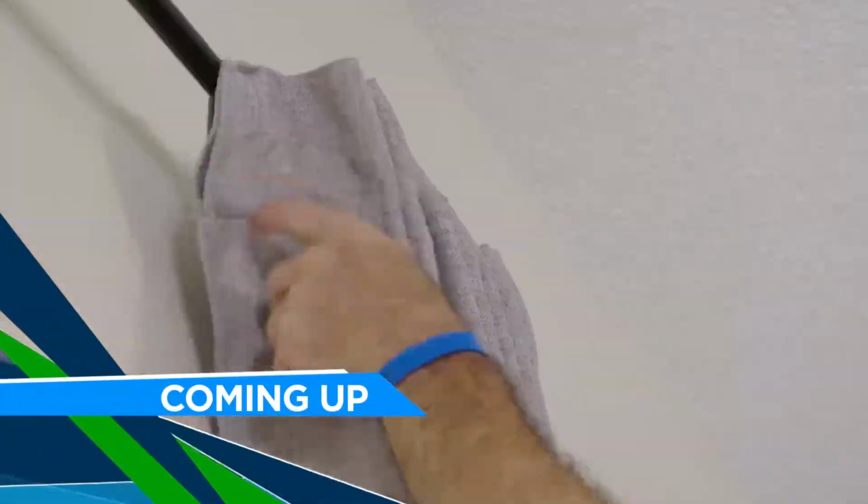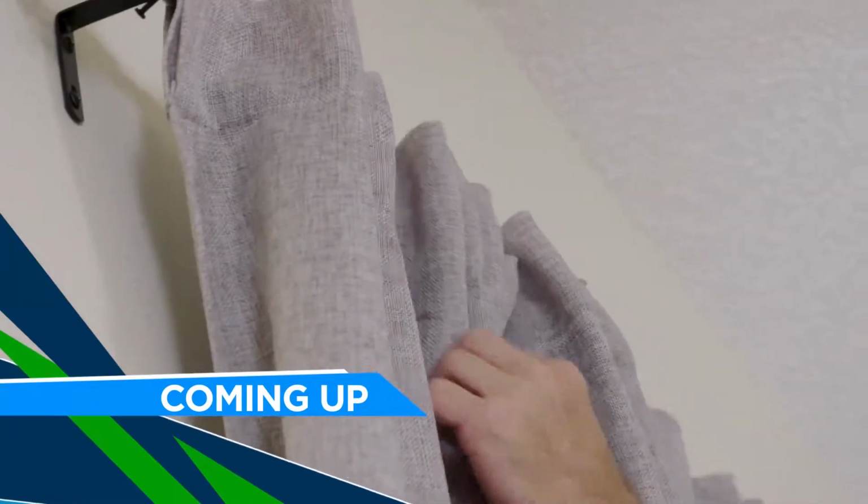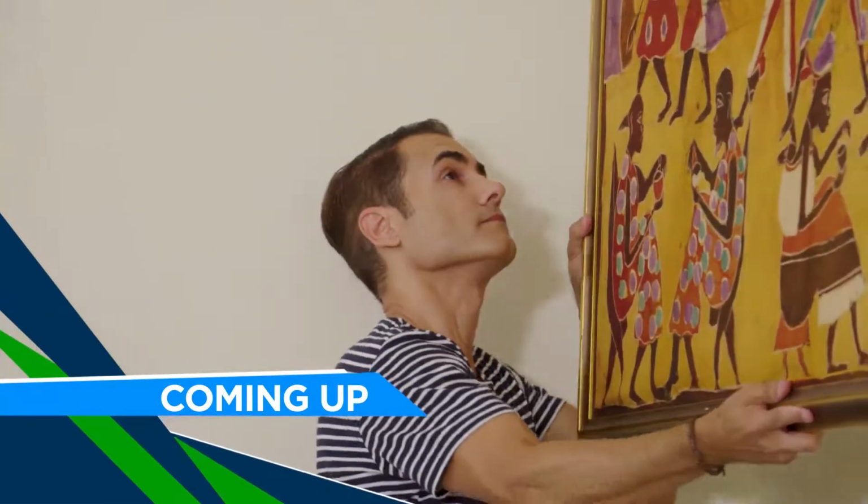Next on SoFlo Home Project, Sarah's adult living room starts to take shape, and we bring in accent pieces that remind her of home.